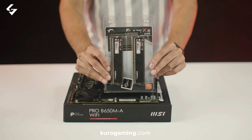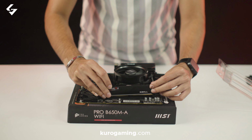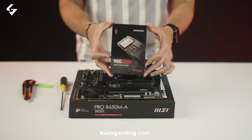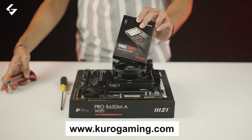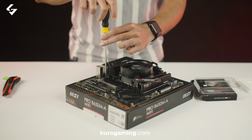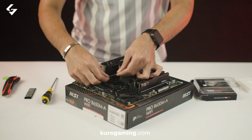The lightning-fast G.Skill Flare X5 memory ensures that your games load in a blink and multitasking becomes a breeze. Say hello to 2TB of Samsung 980 Pro SSD, a storage solution that's as fast as your reflexes in a heated gaming session. With blazing read and write speeds, load times will become a thing of the past and you'll be in the action before you know it.